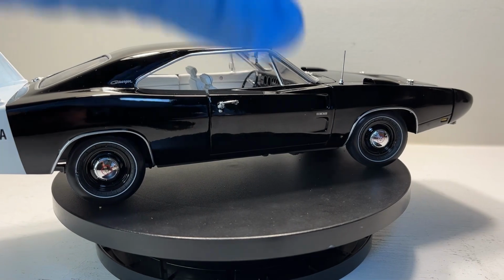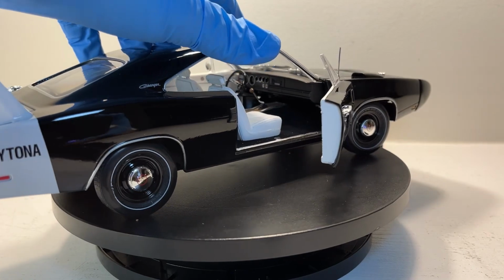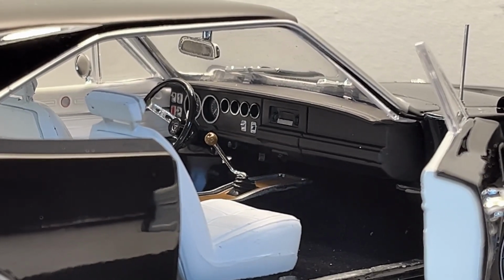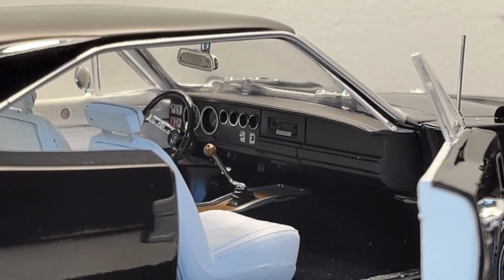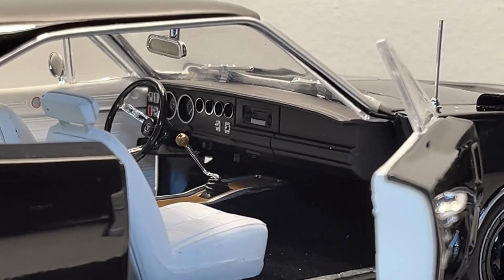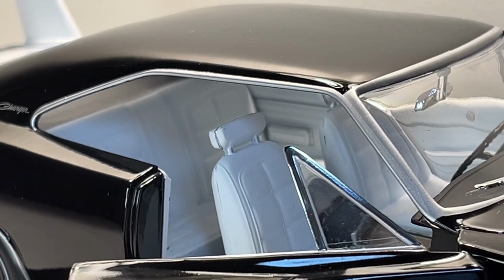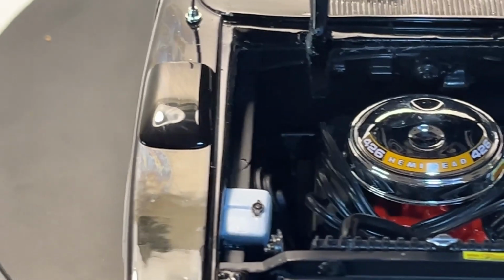Coming over to the American side to have a look straight across. Look at that, guys. They even do the chrome bezel, you know how it has the gauges. You can see the chrome ring around them, the bezel. You know what I'm talking about. Look at that gear shift even. That's not just a piece of plastic sticking up. And I like how they chose the white interior with the black car. That pops.